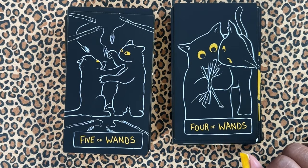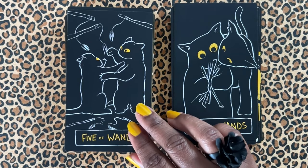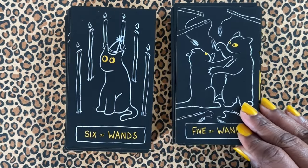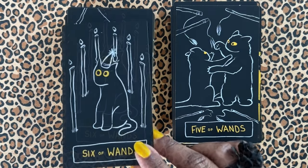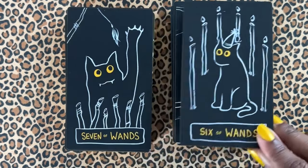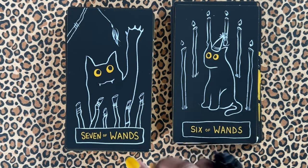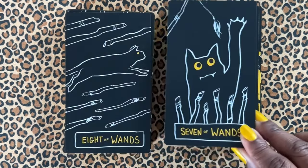And here's the 5. The way they're sitting up on their haunches. Super cute, with their murder paws. Little hat for the celebration. I don't know if it's his birthday or what. 10 of Wands. 7 of Wands, I'm sorry.